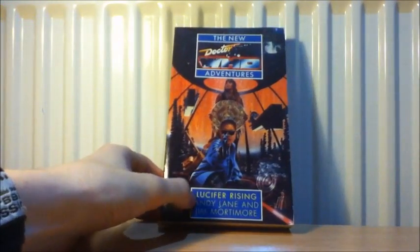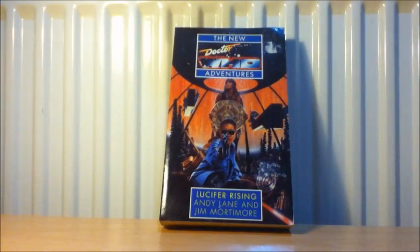Next book, this is regarded as one of the best books of all time from the Virgin New Adventures, and it's intrigued me for quite a while. It's a book by Andy Lane and Jim Mortimore, and it is Lucifer Rising. Yeah, this one gets praised a lot by fans. They say it's one of the best Doctor Who books of all time.